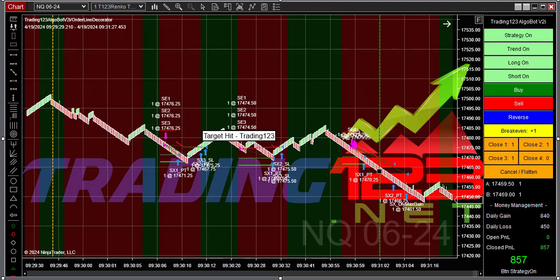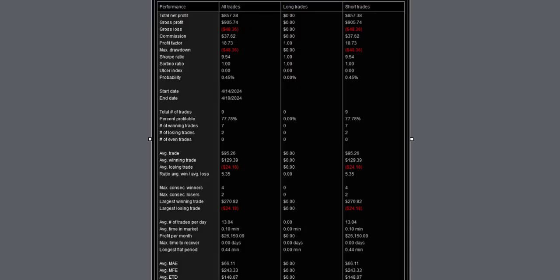So the bot thrives under volatility. It'll outtrade anybody faster. When the market's moving quick, it'll get in faster than you can blink, and your profit targets are hit, and then boom, you got $857. And there's the strategy performance, all the numbers.